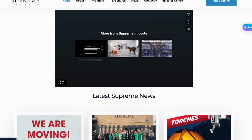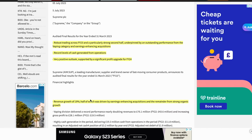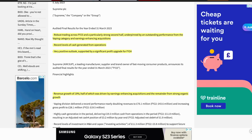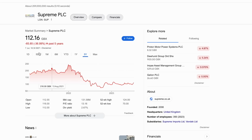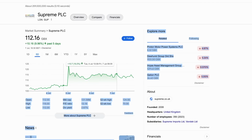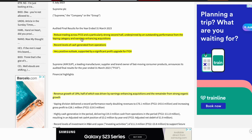Now if you have a look at Supreme, they are a seller of products and also a distributor of products, and if you actually look at the recent results, they were absolutely fantastic. They actually came in ahead of what analysts were guiding for, and yet since that time frame the stock is only up around about 6% since doing that trading update, which is just absolutely crazy for how strong this was and how ahead of the numbers they were.